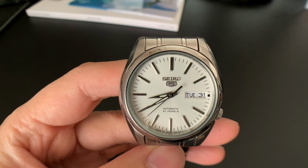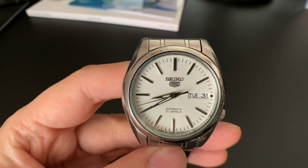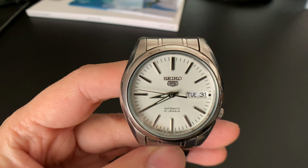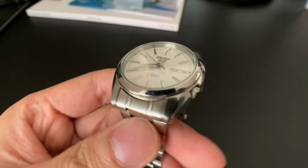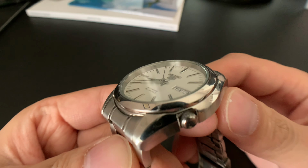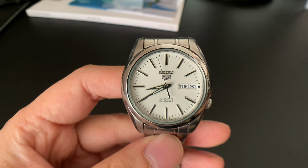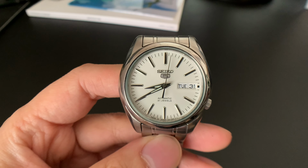Baton indices for the hour indicators. Sword hands, pointed. A second hand that is basically just a stick slowly sweeping away across the dial. Applied logo and a smooth bezel that is round, framing the Hardlex crystal. You definitely see where your $100 goes versus the $5,300 of the Rolex.